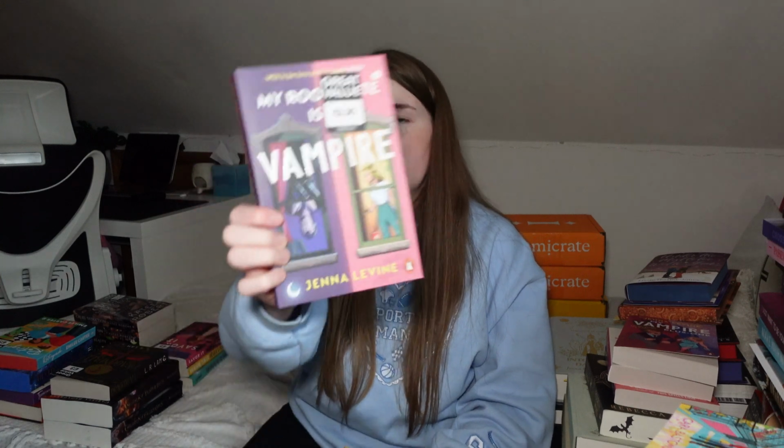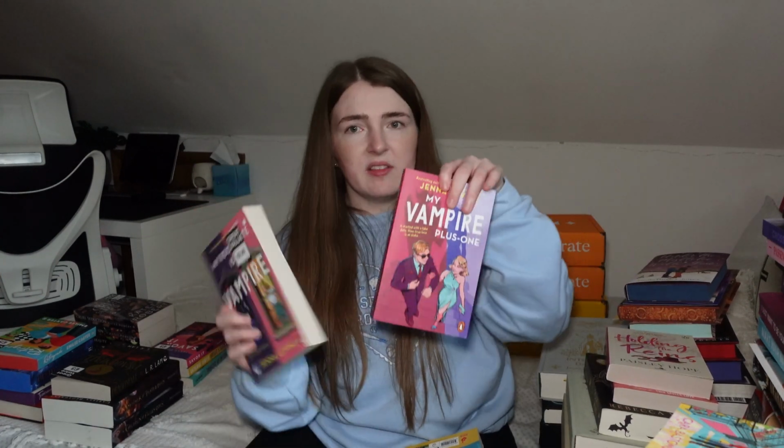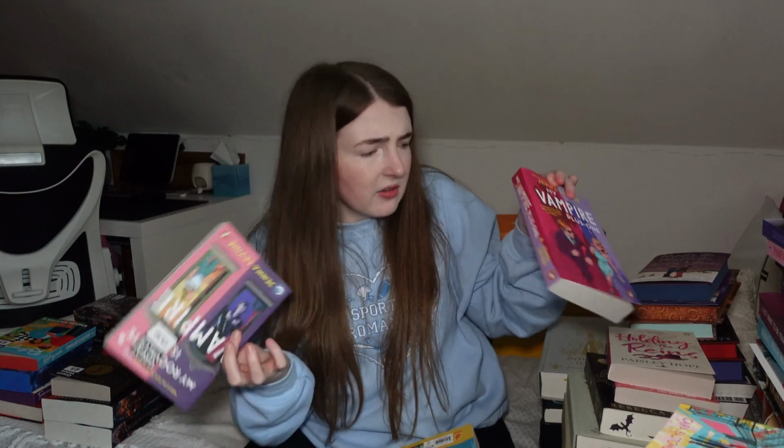We have My Roommate is a Vampire by Jenna Levine. This is the first book in the interconnected standalone series, I believe. And then the final book I got from The Works was The Rule Book by Sarah Adams, because I've read, is it The Cheat Sheet? And I did quite enjoy it. I read it probably last year, and I've seen a lot of people like this one, so I was like, I'll give it a chance. So those are all the ones I got from The Works.